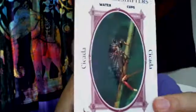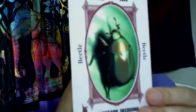Cicada. A necessary decision for goals. Beetle. Ant is searching and working for greater good. It's a nice positive association with ants. Being in the American South, I don't have very good associations with ants these days. They're very invasive.